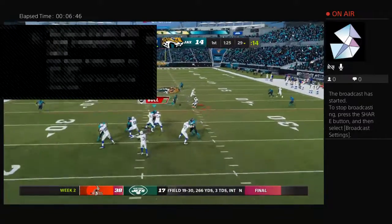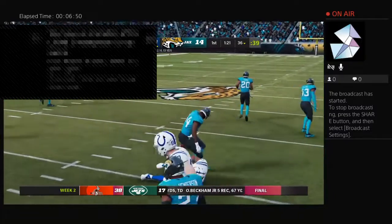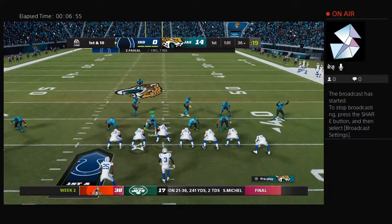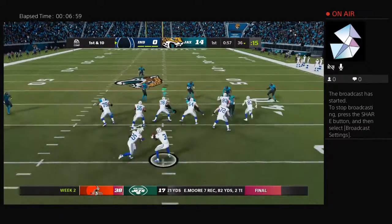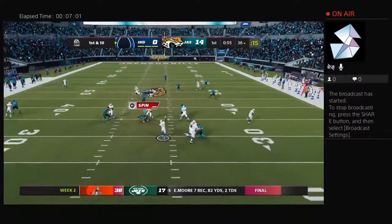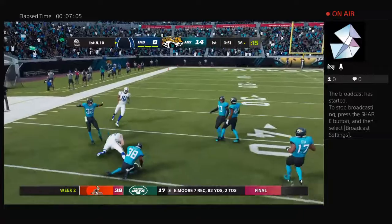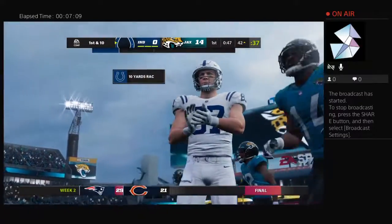From the shotgun, it's Bridgewater. He's got his target. That's Zach Pascal. So from the 36 now, 1st and 10. Play fake. Bridgewater. And this one caught by Max Williams. And he'll have it past midfield almost to the 40 before being taken down.